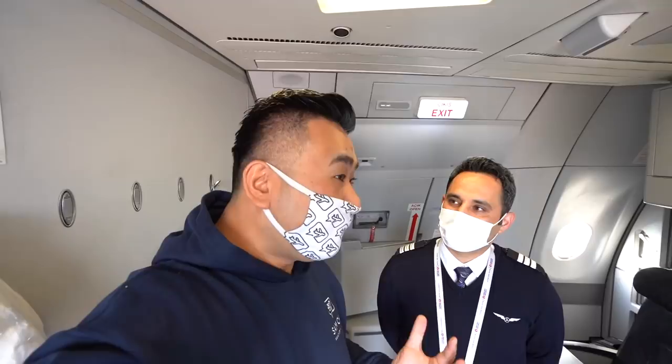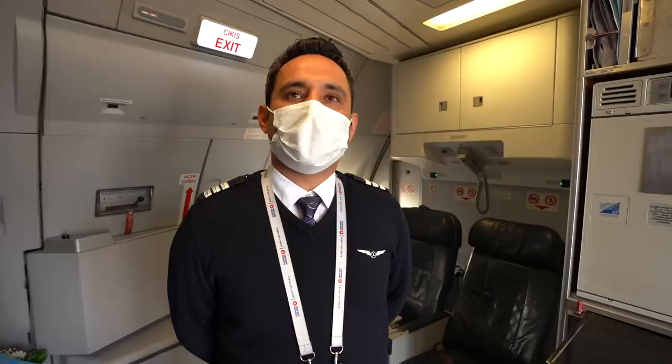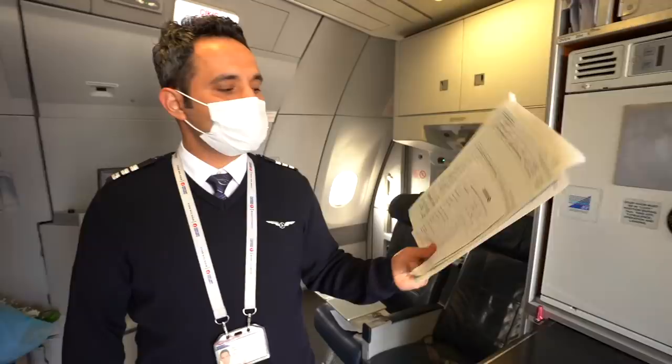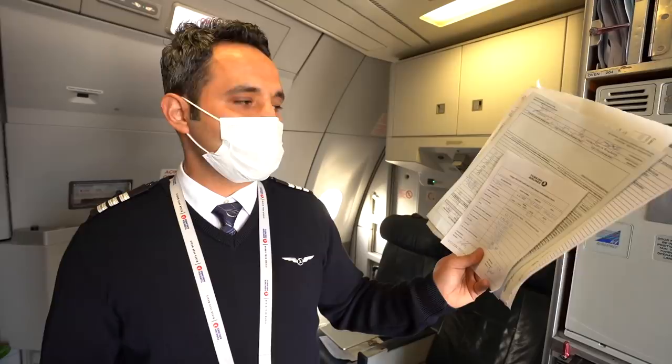What exactly does a loadmaster do on a cargo plane? Loadmasters supervise the loading operation, making sure to load all cargo properly and safely. At the same time, we do a lot of paperwork here. We need to complete it before the aircraft cargo doors close.